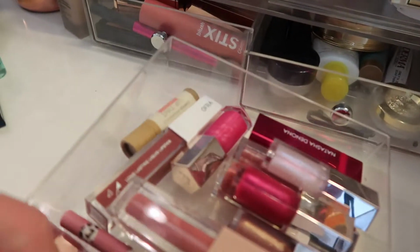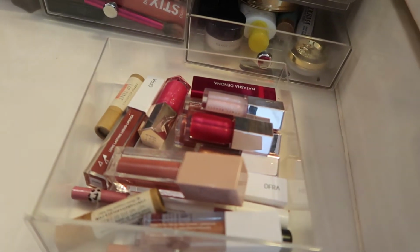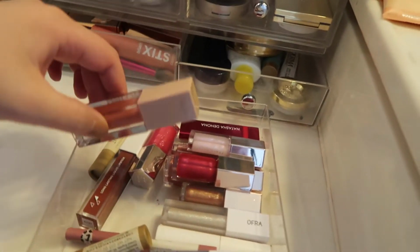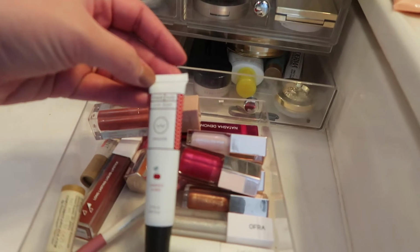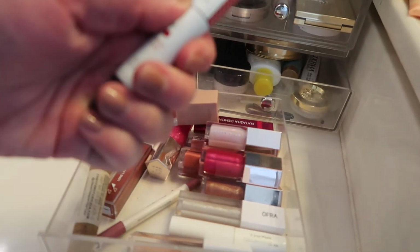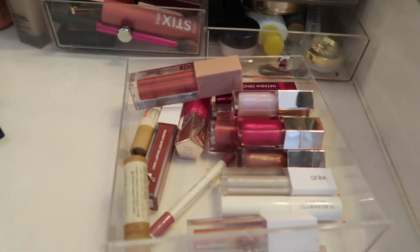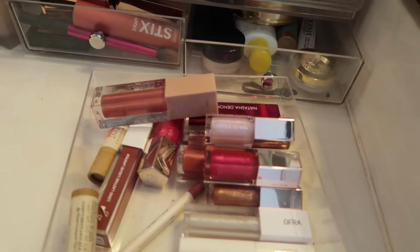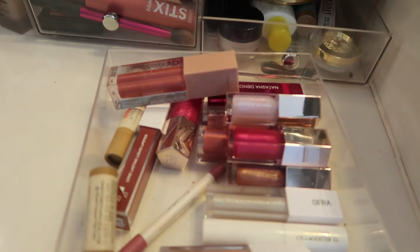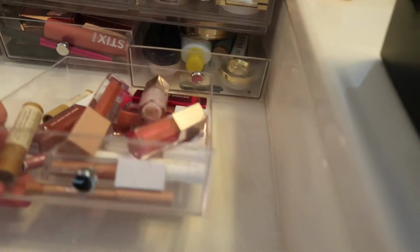Up here, some lip products. I'm gonna send my sister this Frank Body lip gloss. Just have some Fenty glosses in there. Honestly, I've really been wearing all of these, and I'm not mad about keeping them. So I'm just gonna leave those for now.